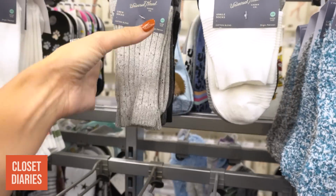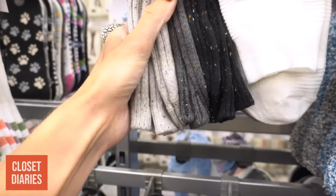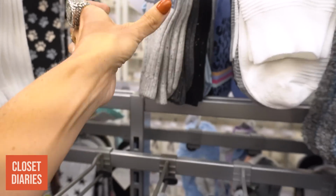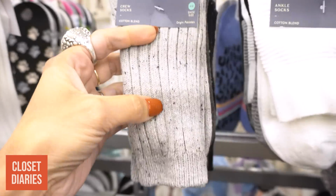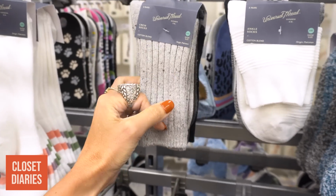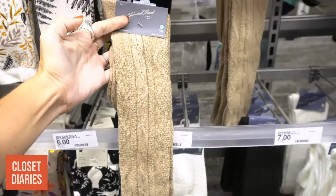When it comes to essentials, I love these crew socks, and these have gray and a heather gray and then a black, and I like the little flex inside of them. Also the fact that they're ribbed and can be scrunched. Those are really cute. And having knee-high socks is always a good option, especially for knee-length skirts.